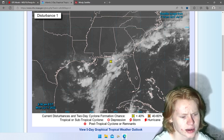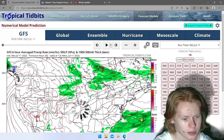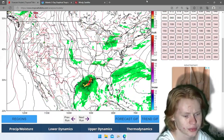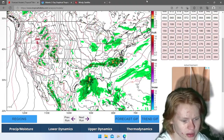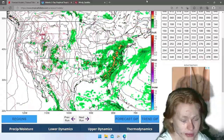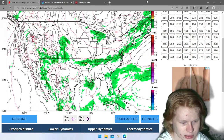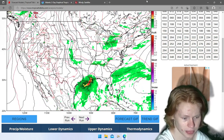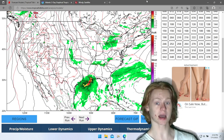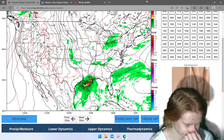So that's really what we're looking at here, not really anything well developed. Heavy rain is definitely going to be a big possibility. I want to take a look at forecast models. They really haven't shown anything really significant with this system. Just really a lot of heavy rain in Louisiana is what they're showing. And anything even in the far future. But regardless, right now, this system is not actually expected to develop according to the global forecast system, but in fact expected to bring a lot of heavy rain to southern Louisiana.